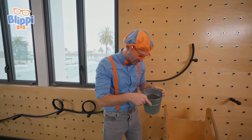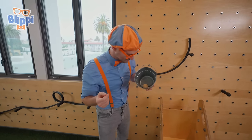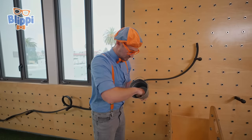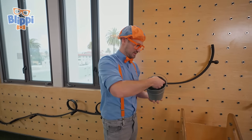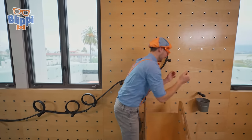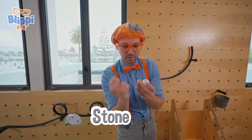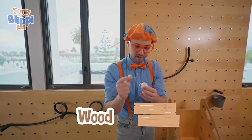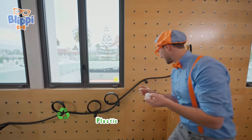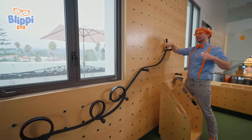Yeah, a pail. Ooh, and do you see what's in here? A ball just dropped out there. All right, let me pick it up. All right, and then we should probably race some of these balls. How about these three balls? We have one made out of stone, one made out of wood, and a hollow one made out of plastic. All right. Okay, here we go. One, two, three, go!